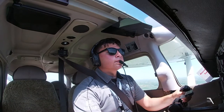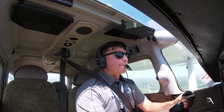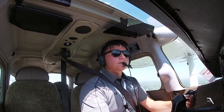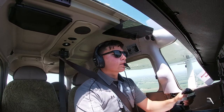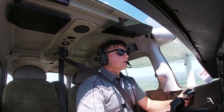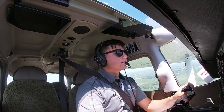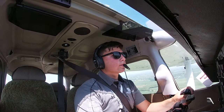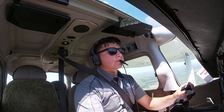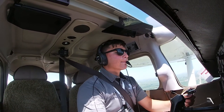Envoy 4194, fly heading 360. Heading 360, Envoy 4194. Flight check 80, go ahead. Yeah, we need to go out to Jambo for ILS 12, low approach. Flight check 80, reduce to your final approach speed. Reducing to final approach speed. Flight check 80, contact tower 123.7. Flight check 80, roger. Climb and maintain at or above 3,000 for traffic, present heading. At or above 3,000, present heading, flight check 80.